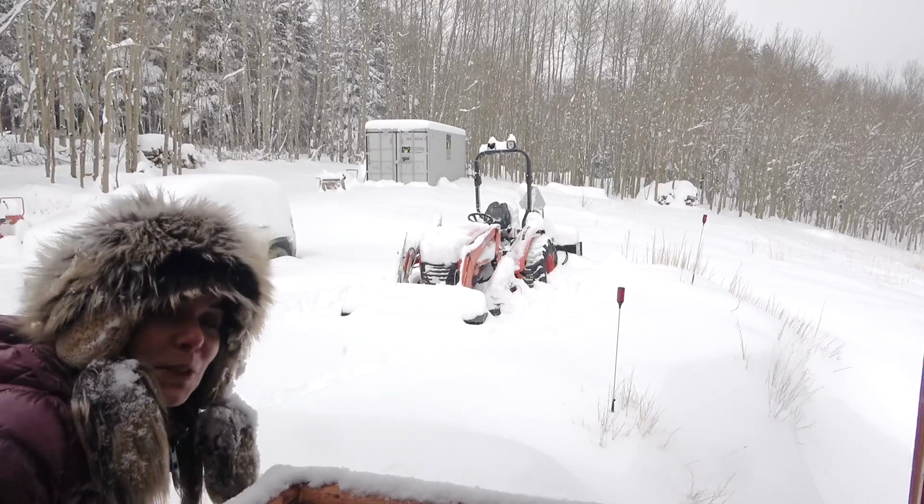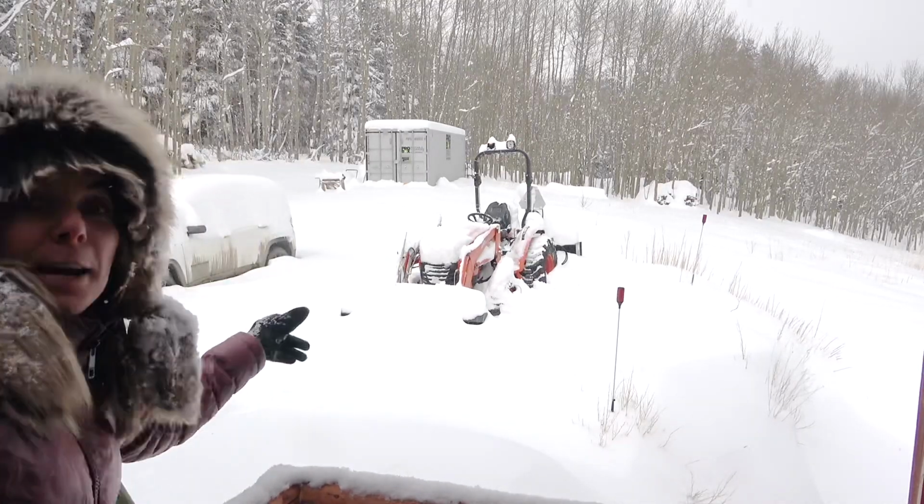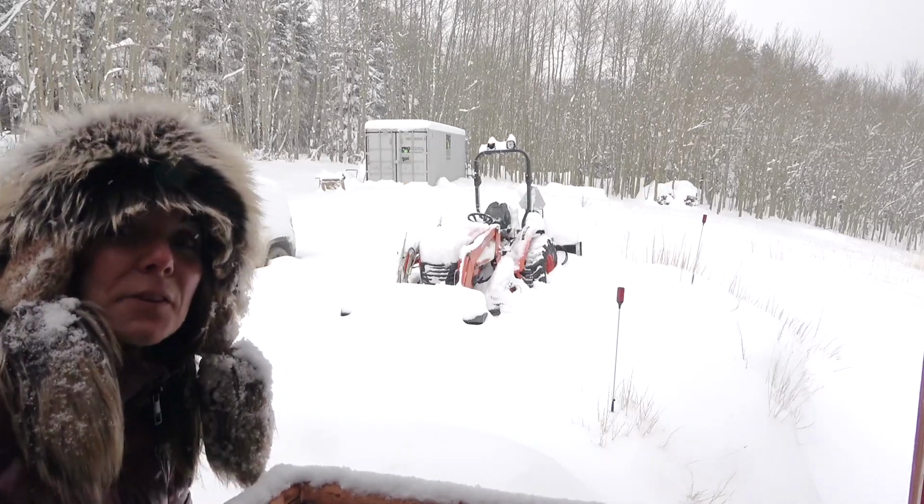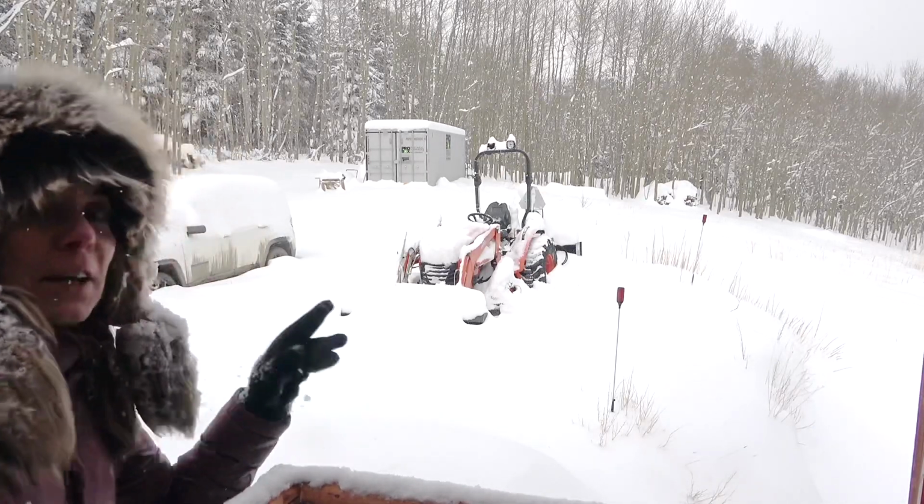Tractor's been warming up, so the big test is, can I move it? Because it's pretty buried. I'm hoping those chains on the tires are gonna give me some traction. Fingers crossed.